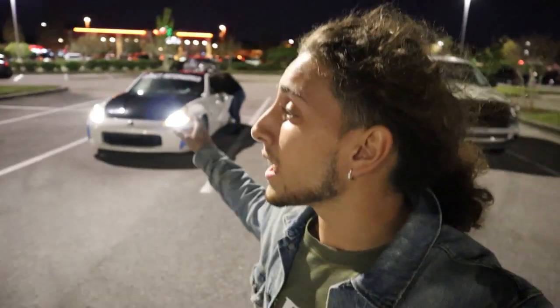Alright, so this is the situation right now. We're trying to get this 370Z over to the drag strip because we're trying to be the first 11-second naturally aspirated 370Z in the world. But the problem is we have another 370Z that just got tuned down in Miami that is trying to beat the same record. There is no naturally aspirated 370Z that can run 11 seconds. Not yet, until this one gets on the drag strip.